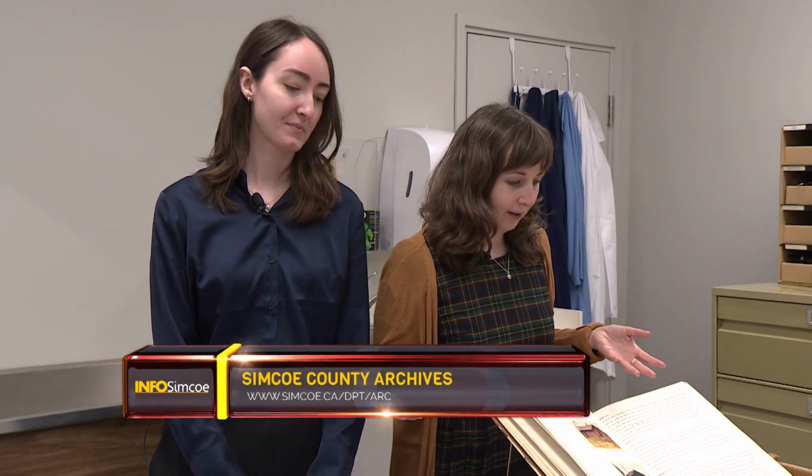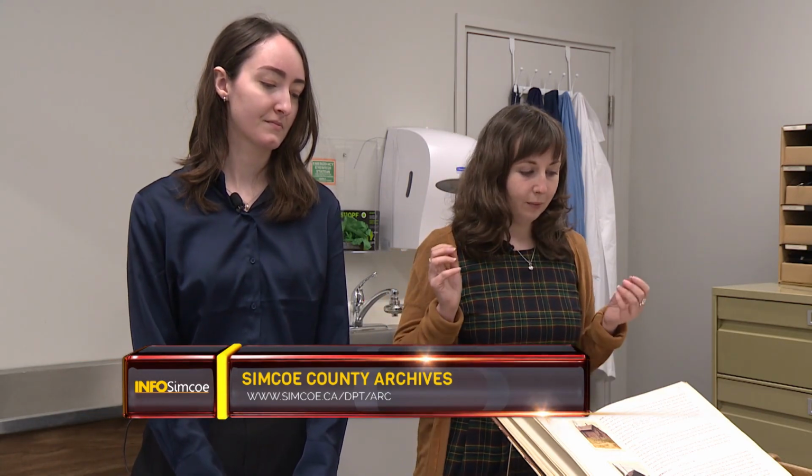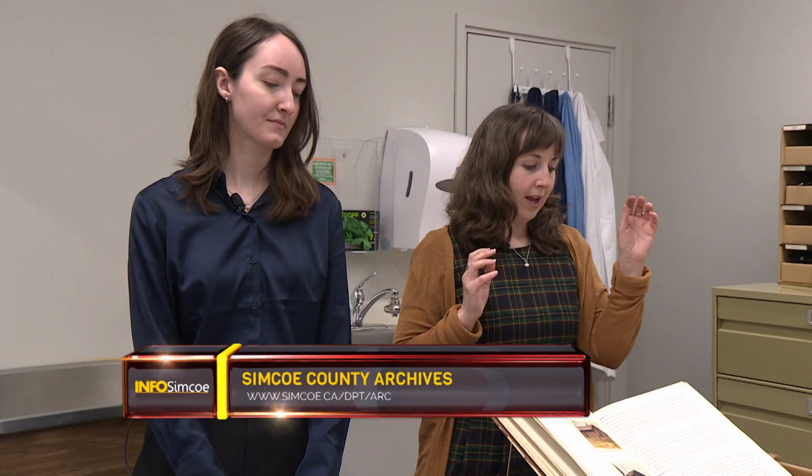So here we are in the conservation lab, which is where we perform light conservation work for a lot of our records. And we've actually pulled some examples of records that we house here at the archives. We have examples of our corporate records, and then we have also some private records and some material from our reference collection. So this here is a patent book.